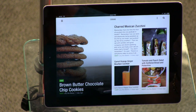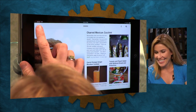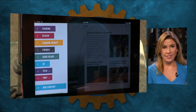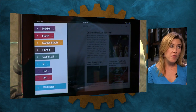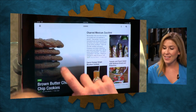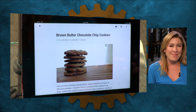Brown butter. Ooh, baby, brown butter chocolate chip cookies. These are the sorts of things I like to read about. Go ahead and press your categories again. I just want to go through that list real quickly. There's, in order, cooking, design, fashion and beauty, French, good readings, San Francisco, tech, and Twit. Excuse me, alphabetical. Oh, it's alphabetical. Okay. Now be quiet. Let's go back to the cookies. This is what you eat before you go to bed. That looks good, doesn't it? Yeah. Butter, what is that?